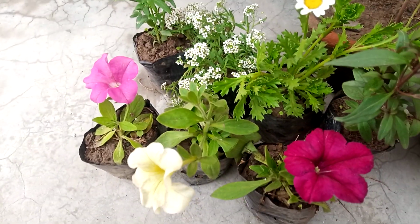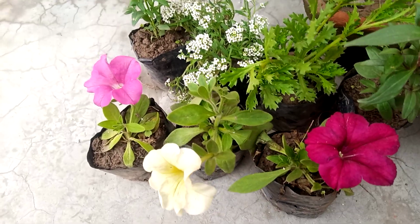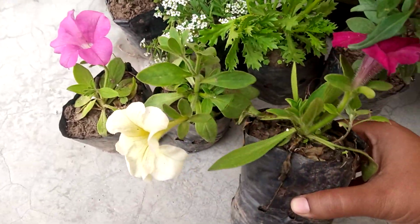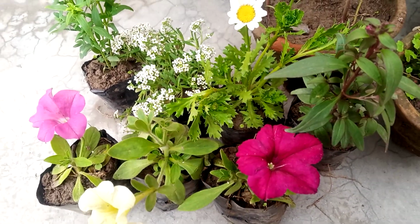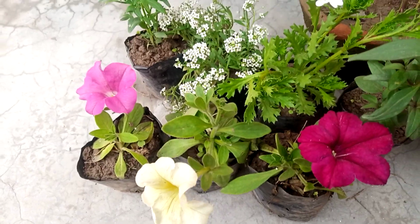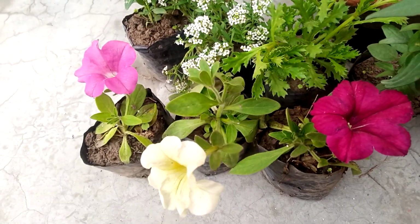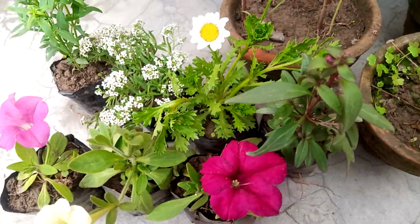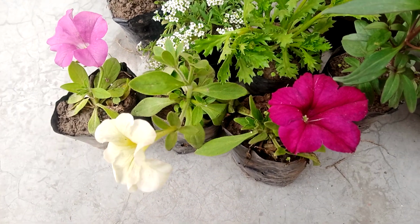So these are some plants I purchased in little plastic bags. Each one's price is 20 rupees. After some time I will repot them into big pots, and I will also share a video with you on how to repot them into big pots.